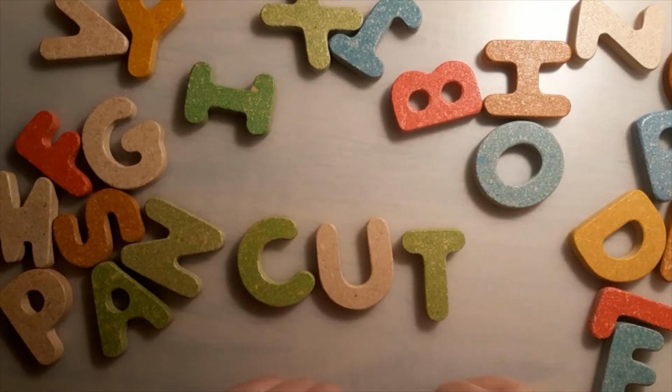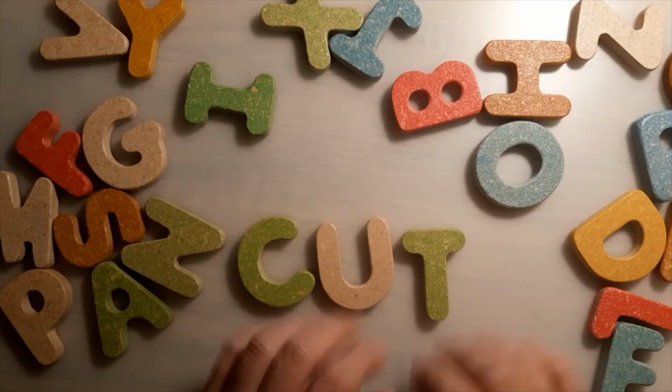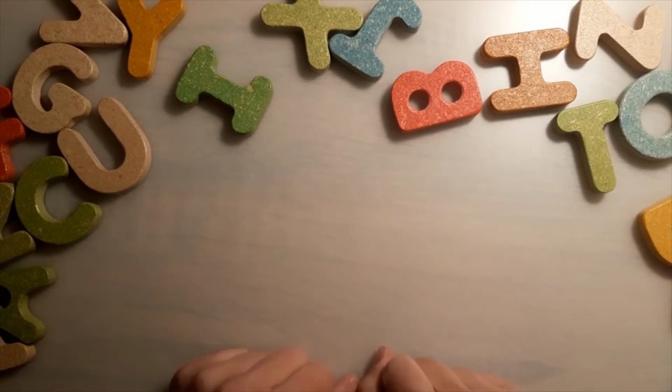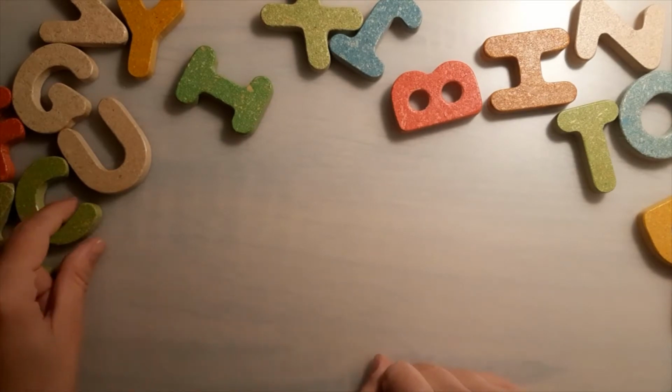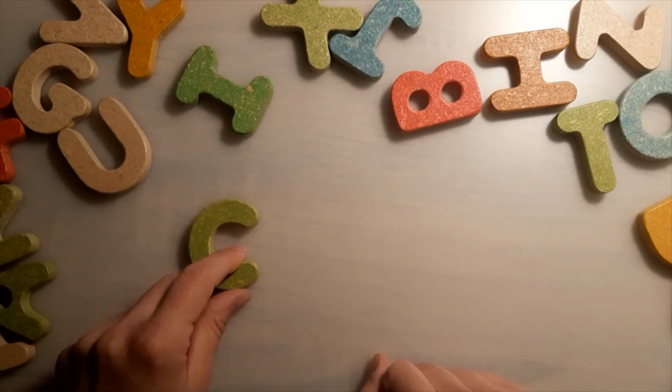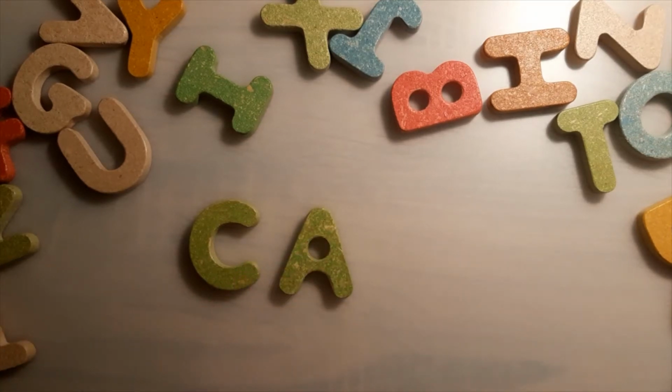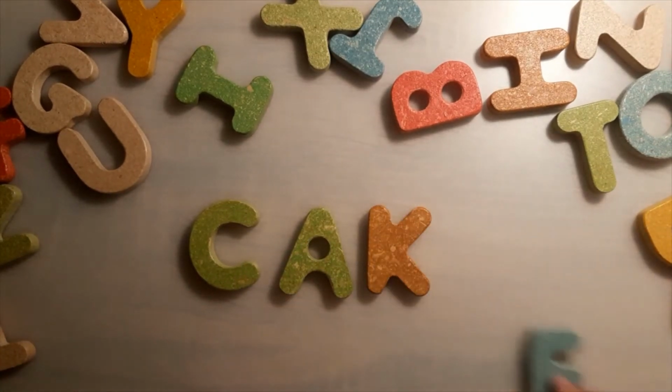Let's spell our words, okay? Word number 1. Cake. C, A, K, E.